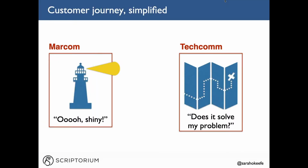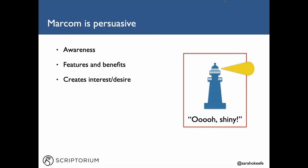So if we greatly oversimplify the customer journey, it looks something like this. Your prospects come in via some sort of MarCom piece of content. They find out about your product and they say, oh, that looks really nice. And then they turn to the technical content and say, but wait, does it actually solve my problem? Is this a product that I can buy? I'm interested, I've read about it, I'm fascinated by it, but does it actually get me to where I need to be? So your marketing content, your MarCom, is persuasive.